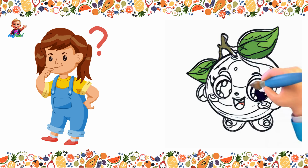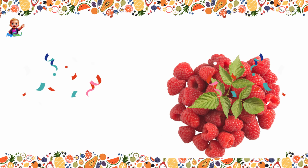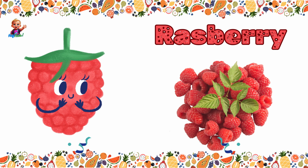This fruit is red and made of lots of little bumps. Do you know it? It's a raspberry. Raspberries are sweet and sometimes a bit tart. Yum!